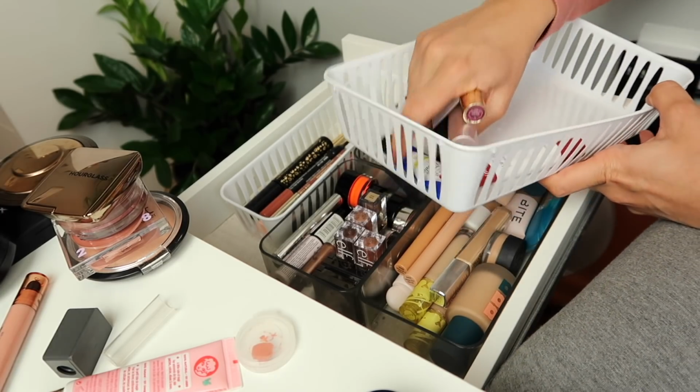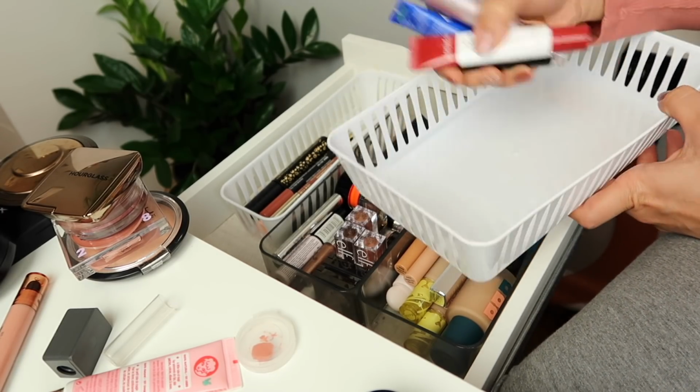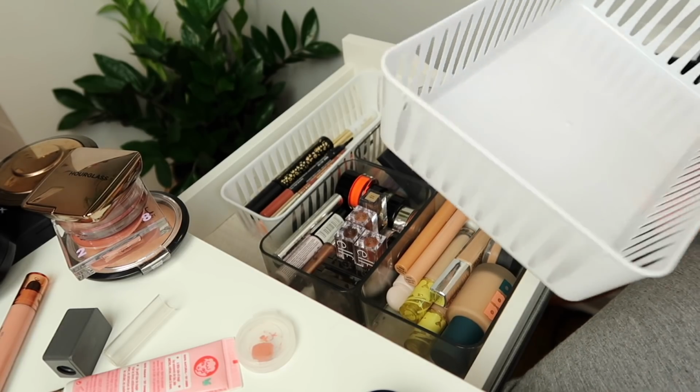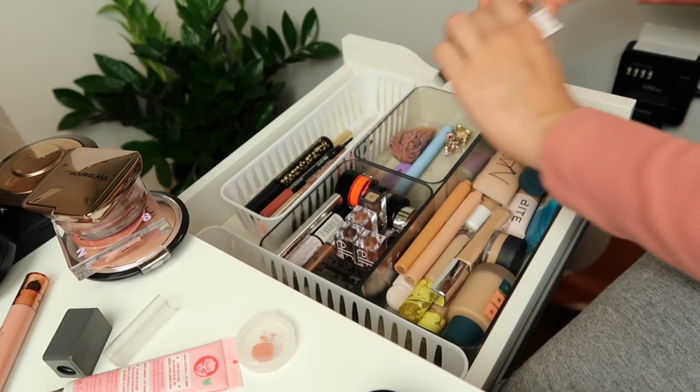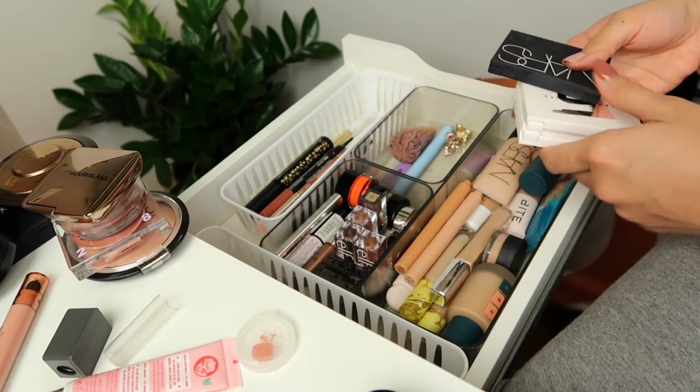All the rest of this stuff I'm not gonna get rid of. I'm just gonna put in another part of my collection. And now I have a free one of these little trays that I'll use later. Or maybe I could put my extra eyeshadows in there, like eyeshadow palettes.